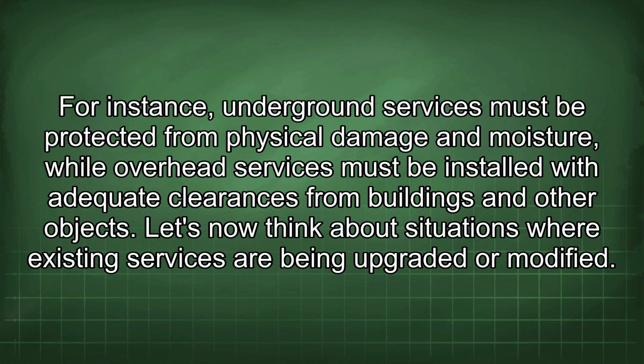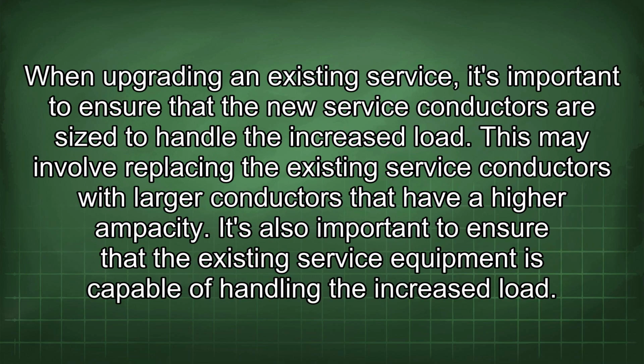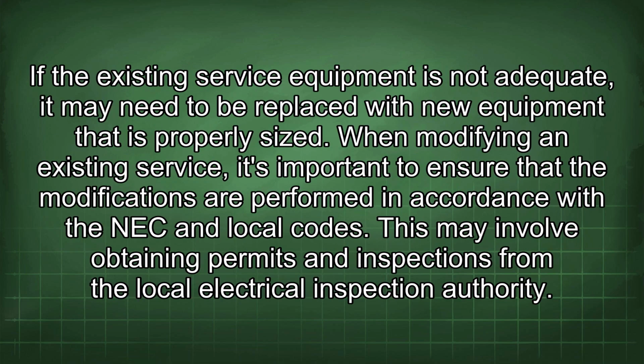Let's now think about situations where existing services are being upgraded or modified. When upgrading an existing service, it's important to ensure that the new service conductors are sized to handle the increased load. This may involve replacing the existing service conductors with larger conductors that have a higher ampacity. It's also important to ensure that the existing service equipment is capable of handling the increased load.